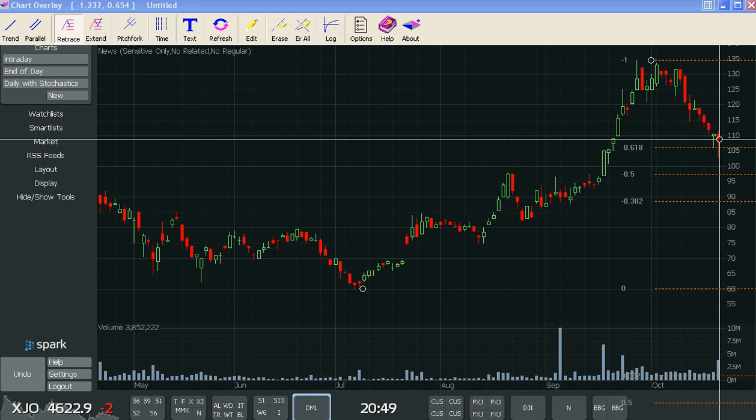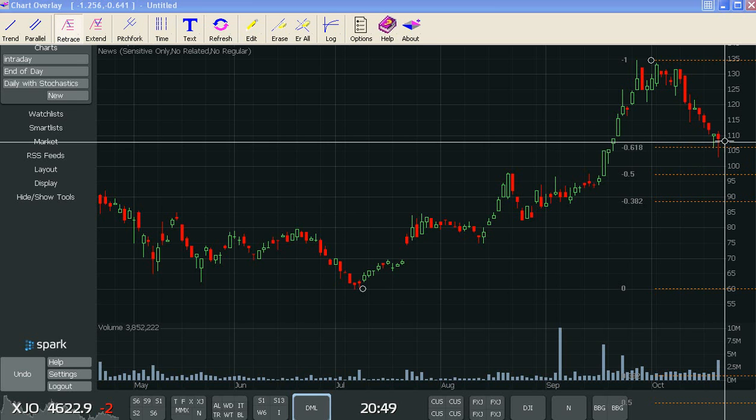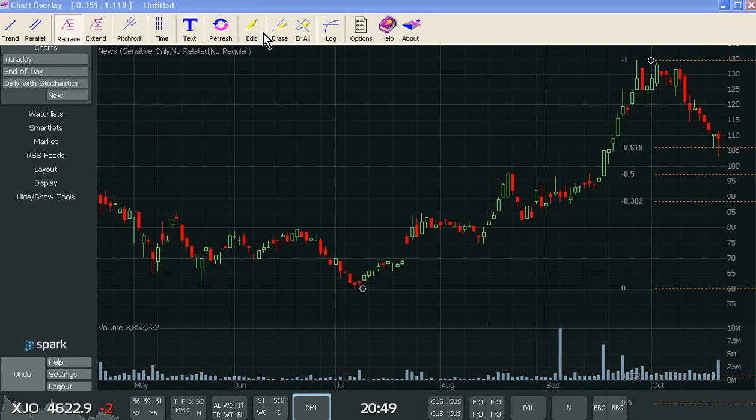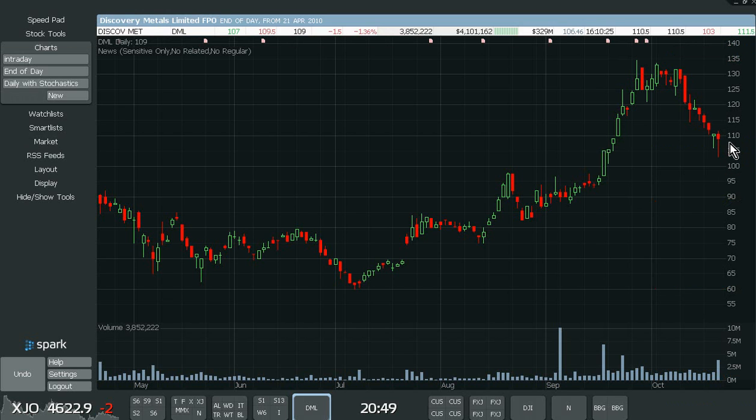I've taken a small position as that started to bounce, and will add if it breaks that $1.15 resistance for today with any sort of volume. My stop will be the low of today's candle. Alright, next one we're going to have a look at is LNC.